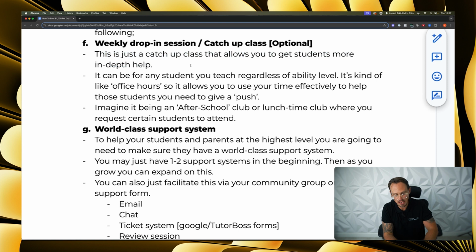One way is to just have it as that, a catch-up class. Anyone that you see struggling, it's kind of like a teacher might say, hey, stay behind after school or stay behind at lunchtime, I want to do some more work with you. Well, this is essentially just that.